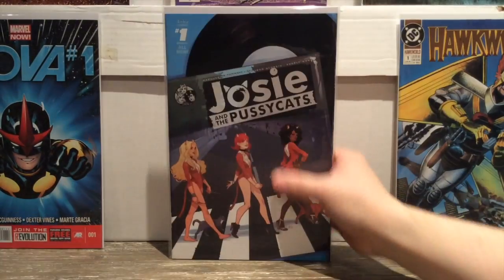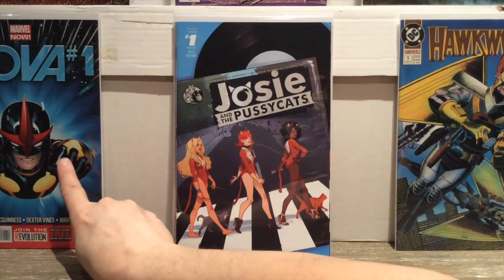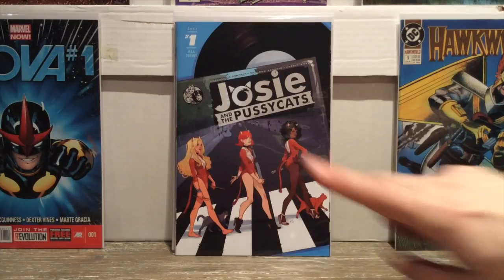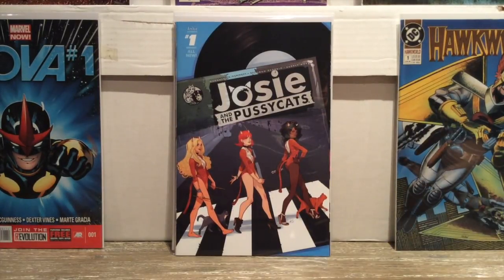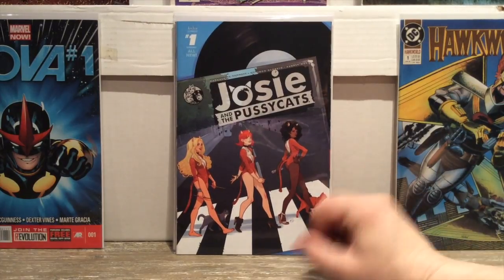Now, these next 2 variants I got for $1. There's a really nice guy named John. He sells his comics out of his house. He's got some great issues. Actually, I got this Nova number 1 there as well for $1. Maybe even this Hawkworld, but I definitely got the Nova. He's such a good guy. He lives here in Toronto. I found him through a mutual acquaintance, and he's a lot of fun to just go visit and go through his books, and he lets them all go for $1.